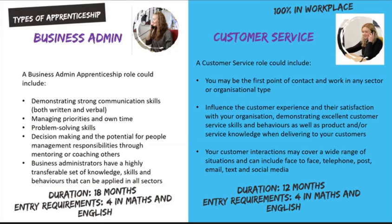Below each one, you can just see the duration of the apprenticeships. All of them slightly vary. All of them minimum entry requirements will be a 4 in your maths and English. And these are both 100% in the workplace. So you'll be in the workplace 5 days a week and you'll have an assessor who comes out to visit you, and you will do 20% off-the-job training, which we'll go through.